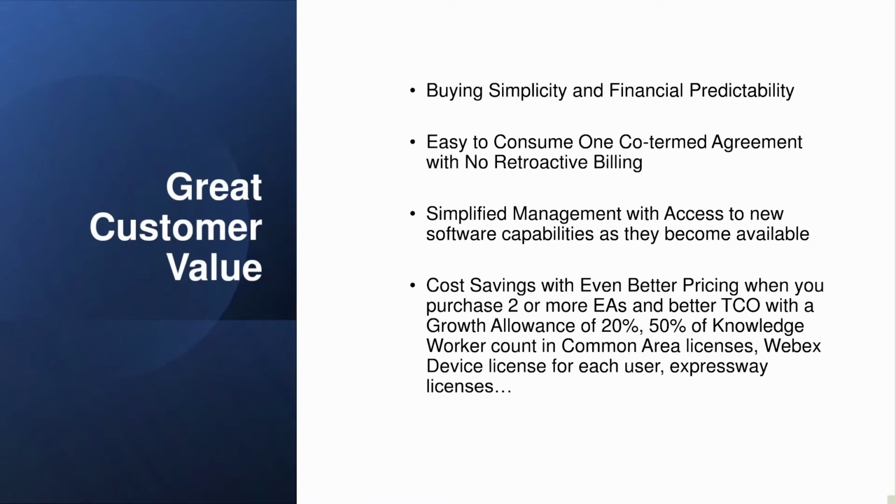Now, I mentioned the growth allowance of 20%. There is also the 50% of knowledge worker count in common area licenses that they get. Common area licenses are used for things like a common area phone that they want to tie in, or maybe it's a room kit that they want to tie in to have calling on that as well. So if they're doing an EA for calling, they get those pieces as well to tie in their devices.